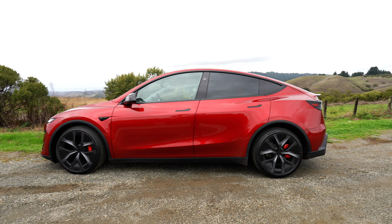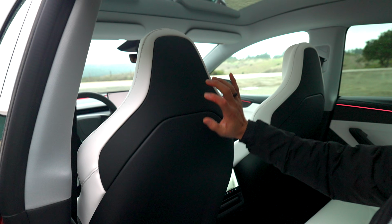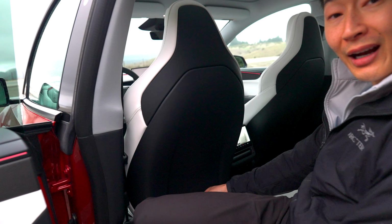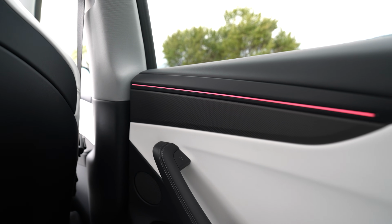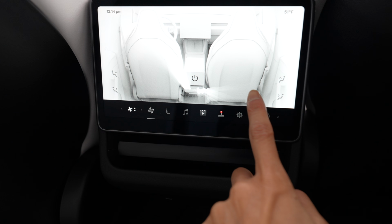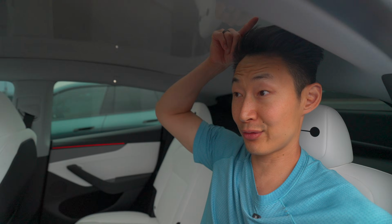It's good. But then we get into the Model Y Performance, and already the seat is performance oriented. Everything is just a firm plastic, no seat back pockets. Unfortunately, you don't get that. You get a nice carbon fiber accent here as well. It kind of finishes the design. Overall, it looks good. And it's the same display in the back, same cup holders, same interior headspace.